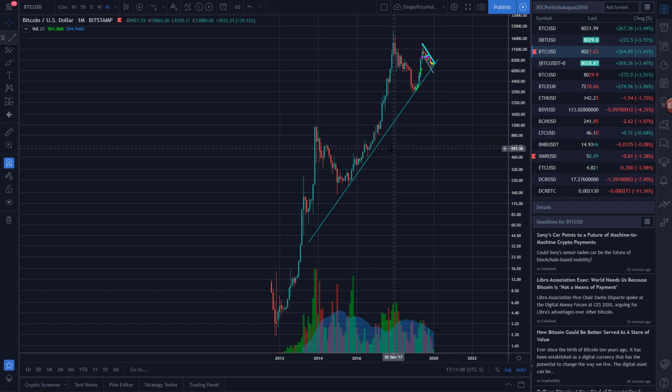Now, I have gone into this before, that what I hope doesn't have to happen is I hope we don't have to retest this level again. And I hope we don't have to retest this level again. 1200 would be really nasty, although I would imagine that there would be just an unbelievable slingshot move off of there if that did occur.